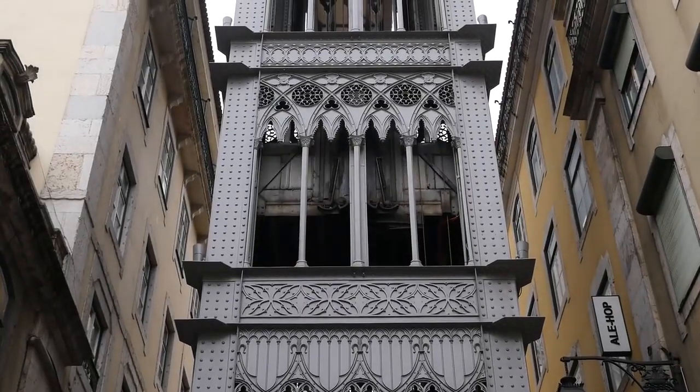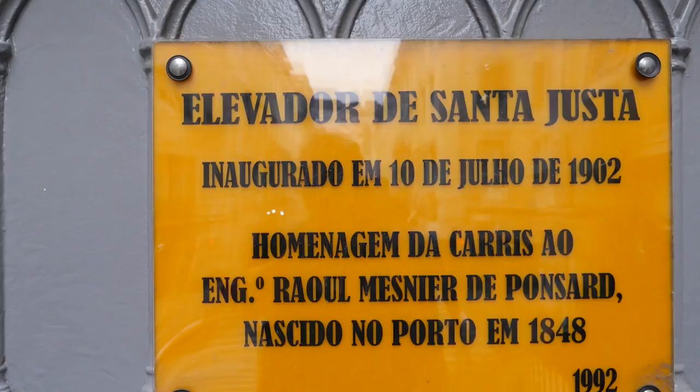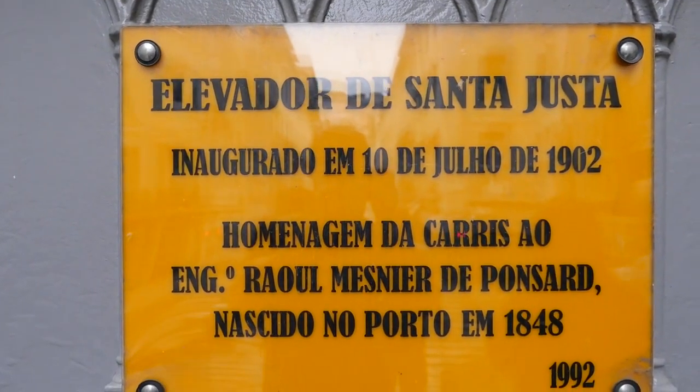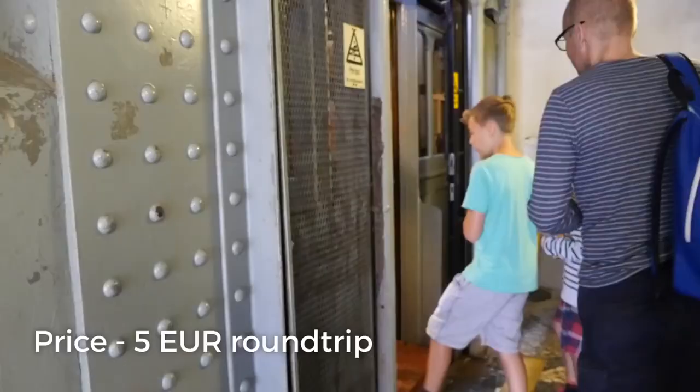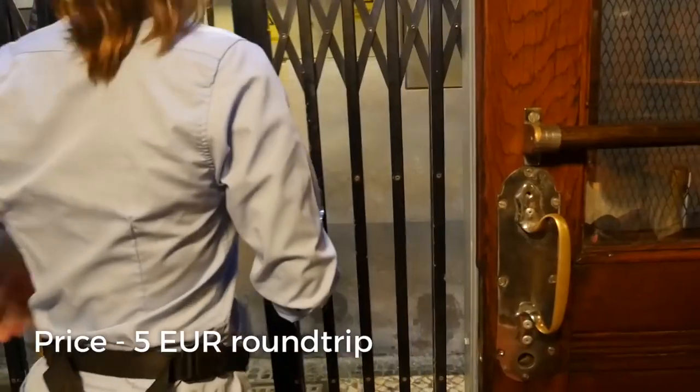Before going to the castle, while I'm in this area, we decided to stop by the Santa Justa lift, which is an elevator that dates back to 1902. And because the line is not long right now, I think I'm gonna go up to the top right now. On the lift now, about to go up.